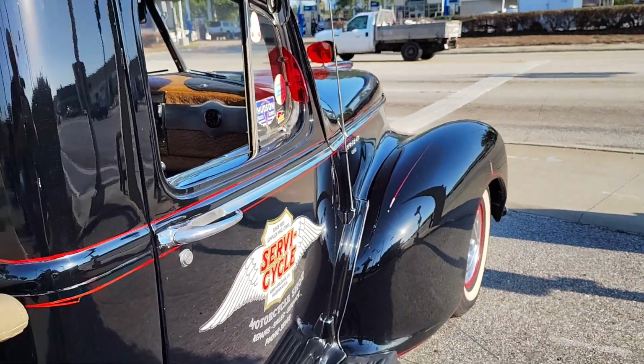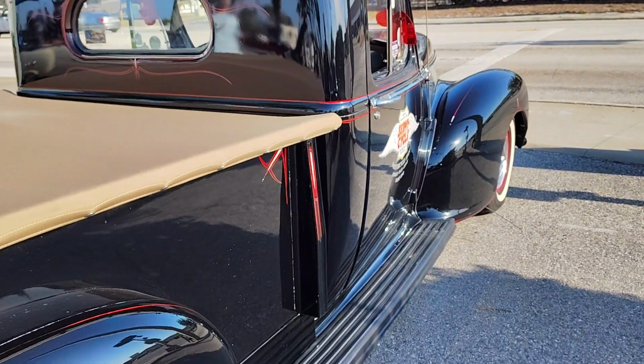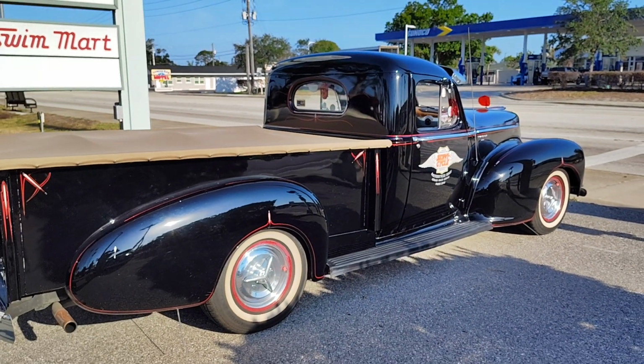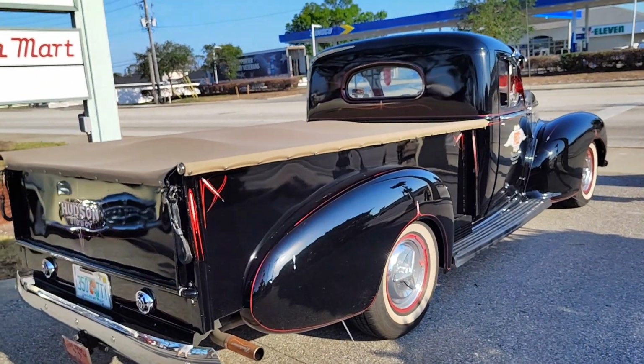Got a lot of street noise. We're out here by the main street here in Englewood, so let's step back and take a look at this body. Look at that. It's an amazing machine that you're just not going to see very often.